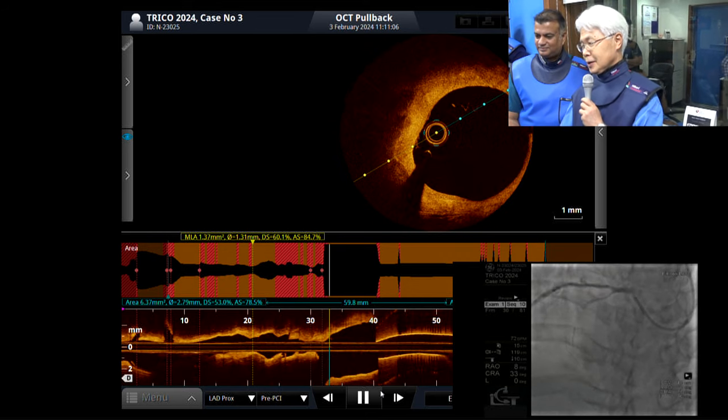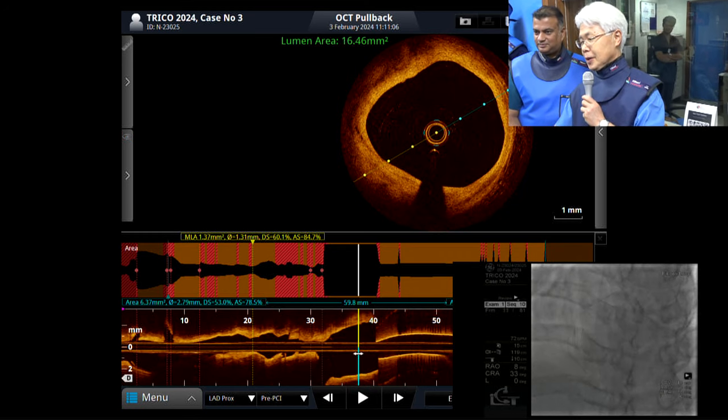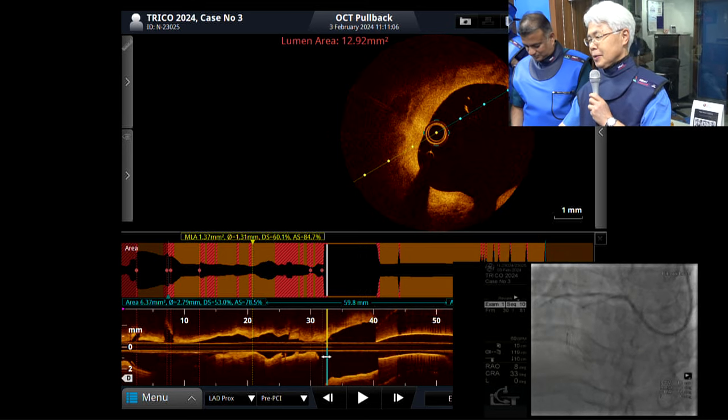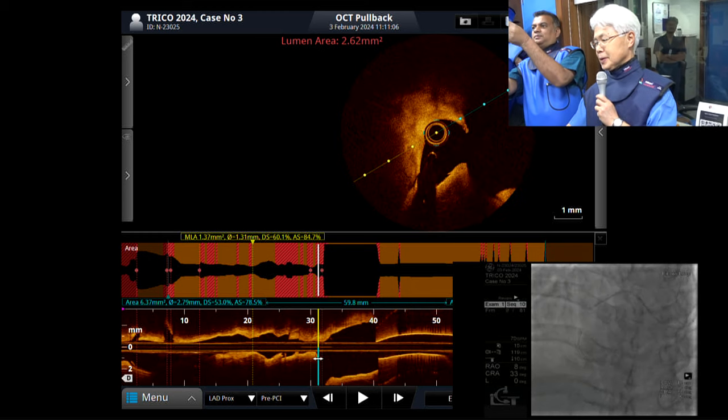Here is the bifurcation. That left is main. Nodular, yeah. Go in. Left main is very big, more than 5, right? Yes. Here is in the bifurcation. A lot of fibrosis. It's a healed plaque.